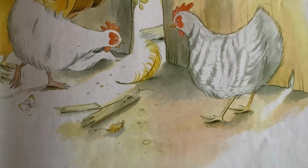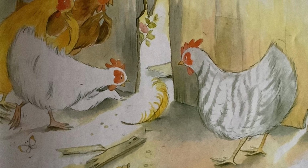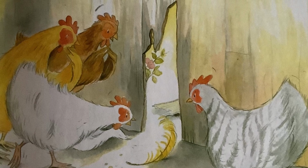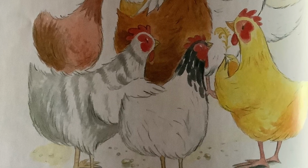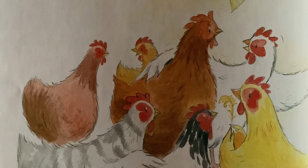"Look over here," called Chantal. She had spotted rooster feathers near a hole in the fence. They crowded around, gasping and tutting. It was clear to everyone the fox had taken Hilda. The hens did their best to comfort Hedda. "She was a lovely hen," they clucked. "The best sister you could have wished for." Hedda was heartbroken.